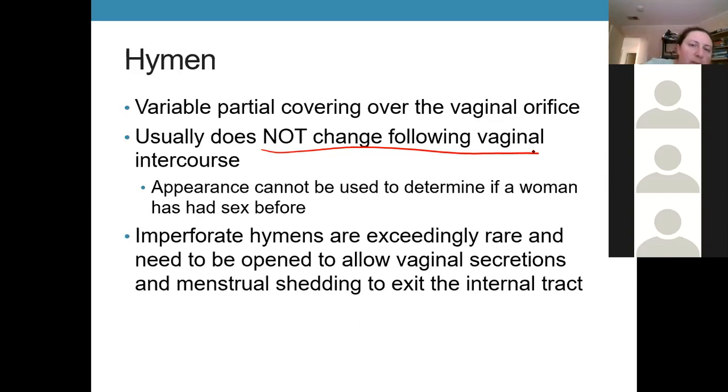If it is completely covering the vaginal orifice, it's called an imperforate hymen. It needs to be opened because, like I said, there's secretions and menstrual shedding that must come out. So that's the only time where you would deliberately modify a hymen, because you need to let all that stuff come out. Otherwise, you're going to get a horrible infection. Be so bad. Ugh.